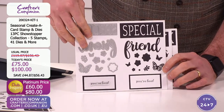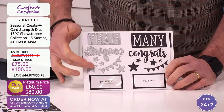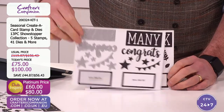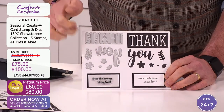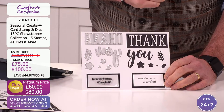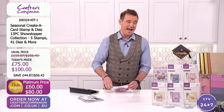Oh, another little butterfly there as well. Lots of butterflies this week. Many congrats, love this. You've got stars in here, love the bunting, and your stamp in there is "you did it." And then you've got thank you, again, always very handy to have. More floral dies in there, more little sprigs if you like. Thank you from the bottom of my heart. So those are all the brand new seasonal creator card dies and stamps.